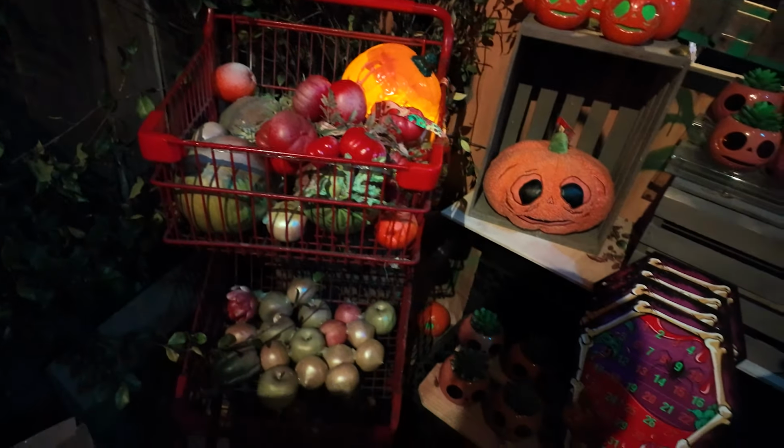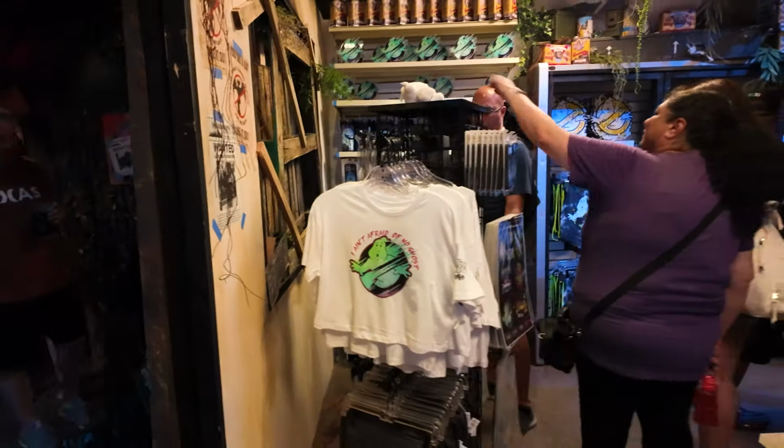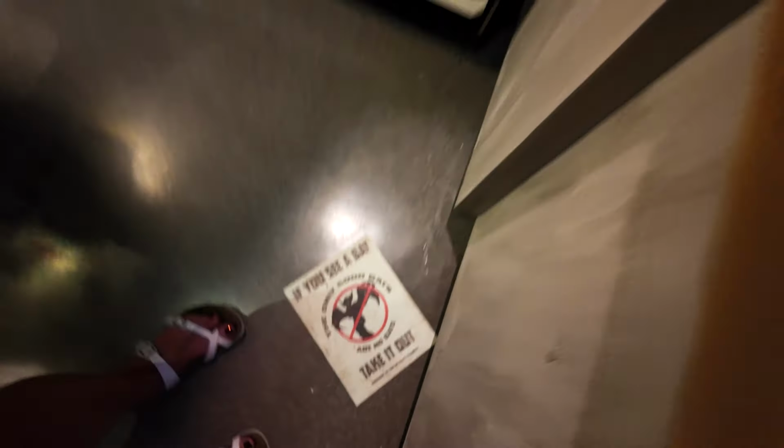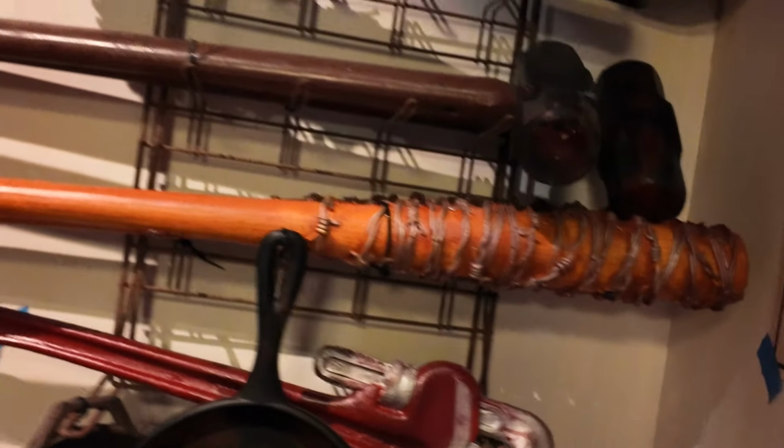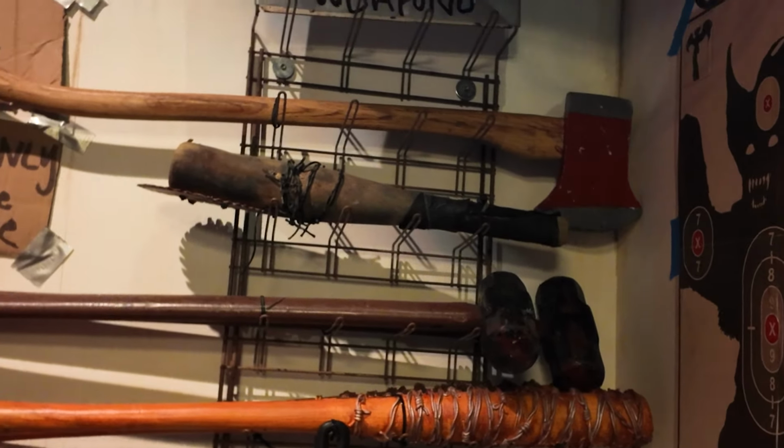Little grocery cart. Advent calendar. Little boo. Oh, what's it say up there? Surplus. Supplies. Oh, I like that shirt. Reminds me of the Mothman, but it's not. Oh, look! Is that Negan's, from Negan? Yeah, Negan, not Keegan. Tents, sleeping bags.